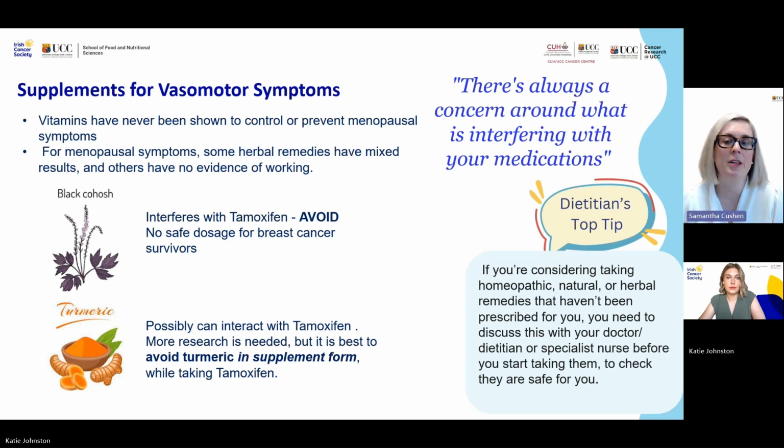There's insufficient evidence as well to support that it actually does decrease hot flushes. The evidence is very conflicting. There can be possible side effects from taking high doses of black cohosh, particularly around liver failure and inflammation of the liver and problems with your gastrointestinal tract as well. A lot of the big organisations like the British Menopause Society and the NICE guidelines from the UK would say avoid black cohosh if you're taking tamoxifen.